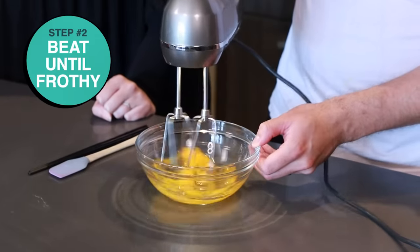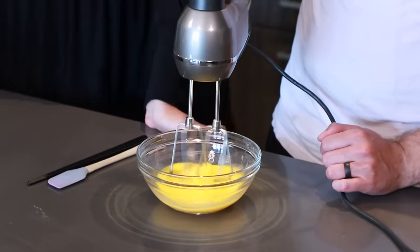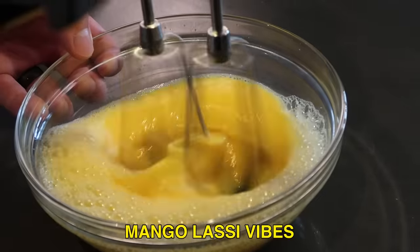Recovering. So I'm doing this until it is frothed. I like this stage of egg where it's like fully scrambled, mango lussy vibes.